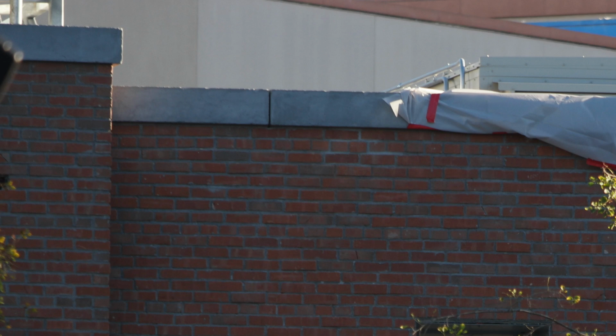This is what the portion of the building looked like about a month ago. Now I'll dissolve the picture back to what it looks like today.